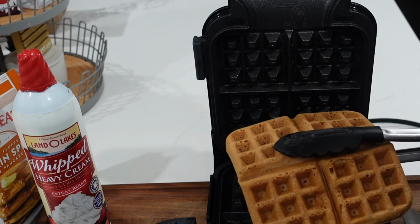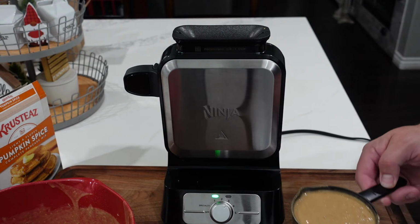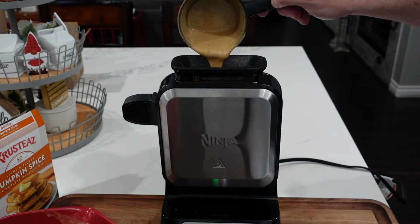And the best part of this waffle maker is that it's upright. So there's not as much mess. It's very easy to use. You pour a cup of your waffle mix in there, it cooks straight up and down. So you're not having stuff fly out the sides of your waffle maker, making a huge mess, burning up, whatever.